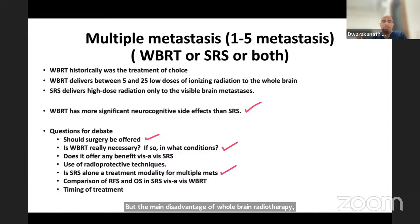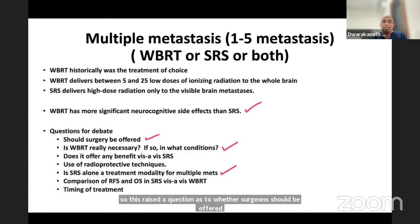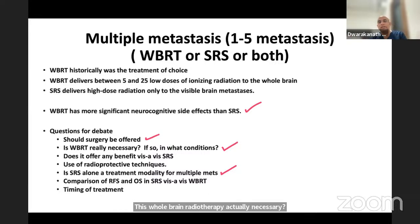And so this raised a question as to whether surgery should be offered. Is whole brain radiotherapy actually necessary? Does it offer any benefit vis-a-vis SRS? Would you use radioprotective techniques? Can you use SRS alone as a treatment modality? And is there any difference in both the recurrence-free survival and the overall survival in SRS versus whole brain therapy?